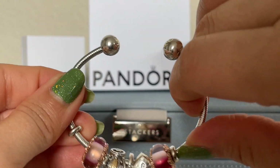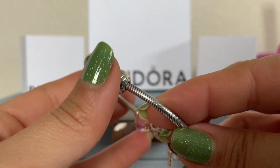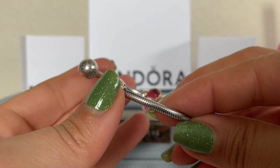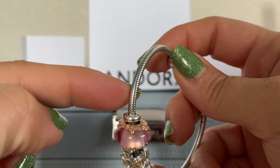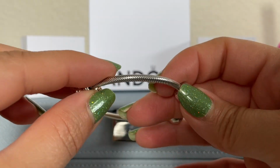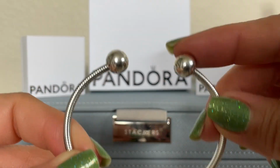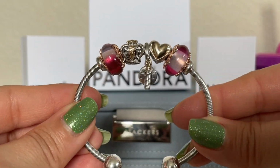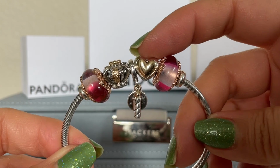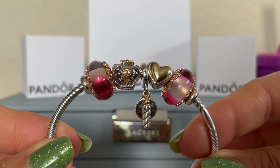Secondly, the bracelet itself was on the 50% off selected items. And I love this open bangle because it has that snake chain looking detail. It's not solid, you just see that snake chain detail on there. They had the regular one and the Pandora Rose one. I already had the Pandora Rose one, so I got this one. And here's my design I put together. This heart was not part of the sale, but I just thought it went perfectly with this design.